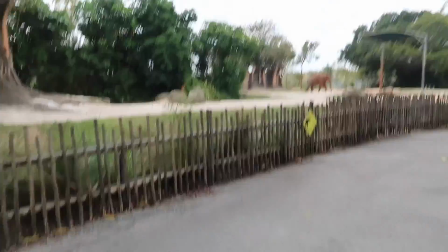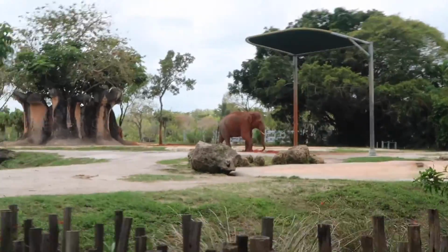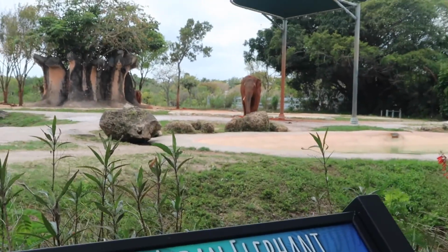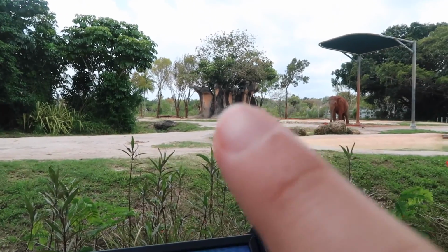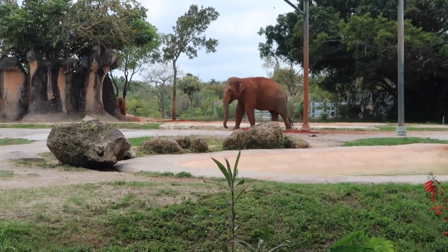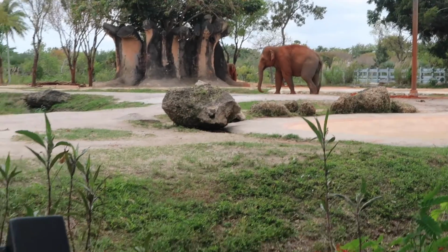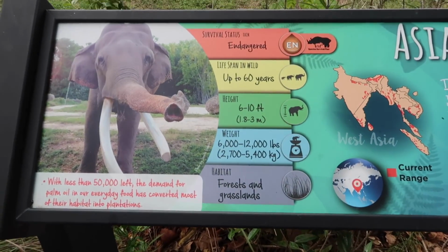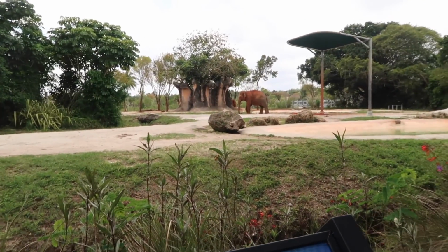So we just found the elephant habitat. There goes one of the elephants. It is the Asian elephant. In the distance over there you can see another one, and there's one of them right now. Here's some of their facts. Currently endangered, they can live up to 60 years. They currently live in West Asia. So, oh, he's striking a pose.